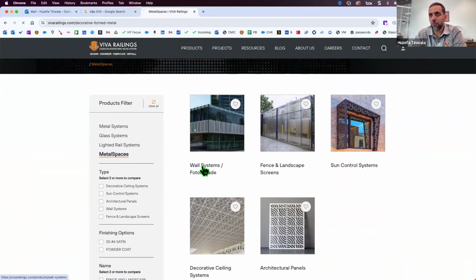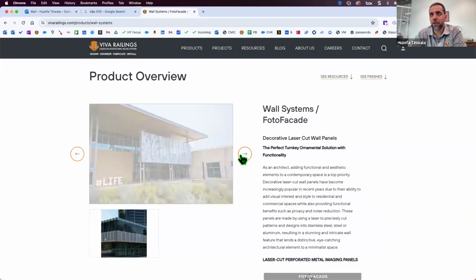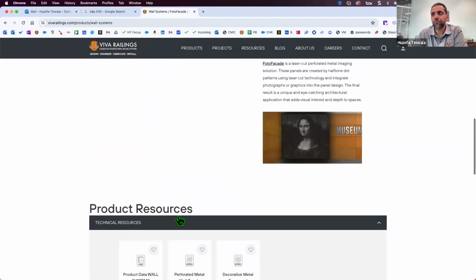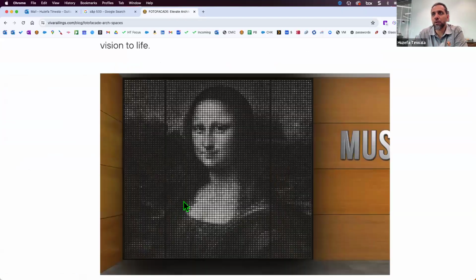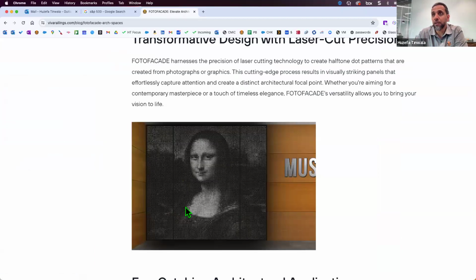Basically, in wall systems, we are talking about interior, exterior facades, including the subcategory of photo facade, wherein we can create images on these screens using perforations of different sizes and spacings. Like this image over here was created using perforations. So you can see Mona Lisa, or whatever you want, it can be done.